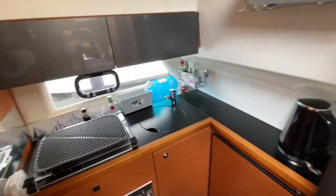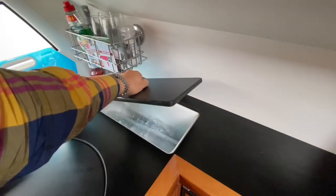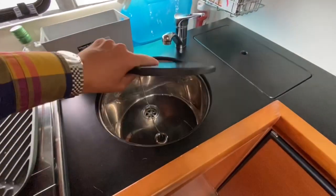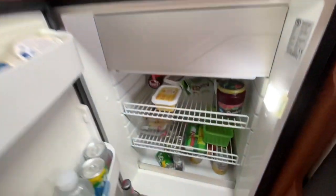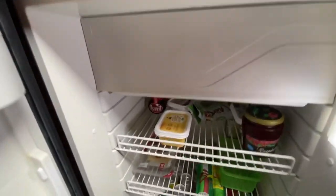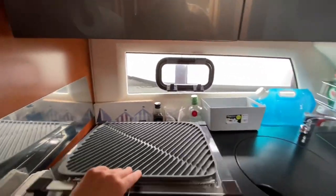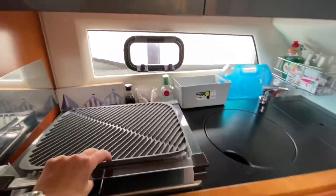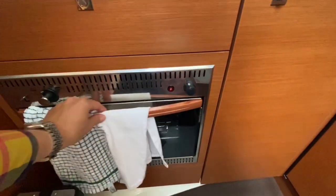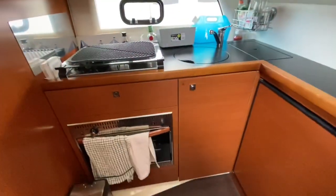Off to the starboard side then, we have a very well kitted out galley. She comes fully equipped, plenty of storage, a stainless steel hot and cold sink, a very deep, large fridge freezer compartment. Bovril, that's my favourite. Gas hobs and a gas oven. Very tough to come by, very difficult to find on your modern day boats actually.